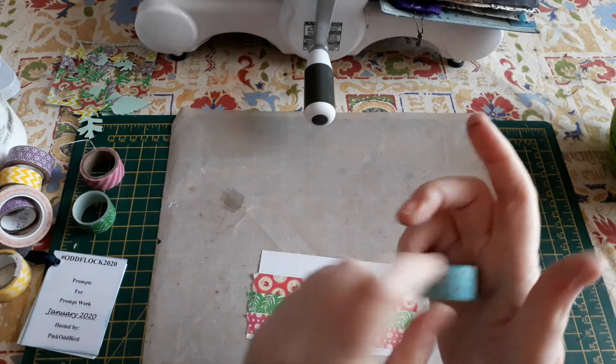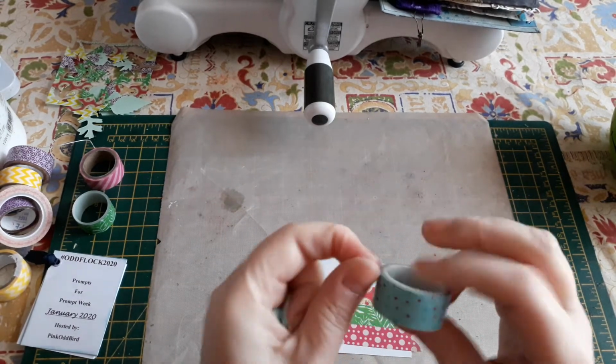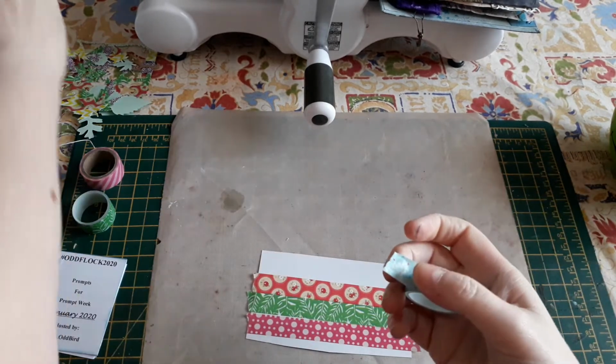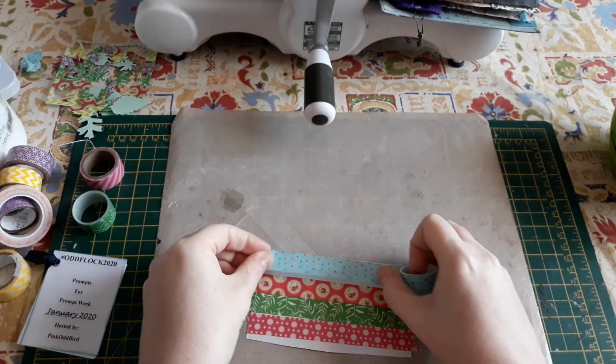See, and this is what happens to washi when you don't use it regularly. It sort of starts ripping and the stick isn't as good. Excuse me, I'll put that over there. Let's do this a bit more carefully.